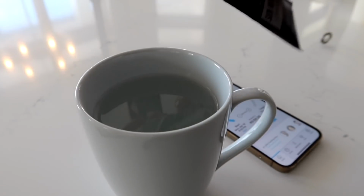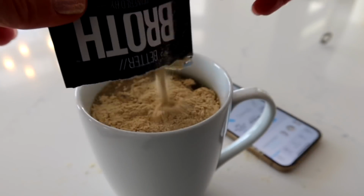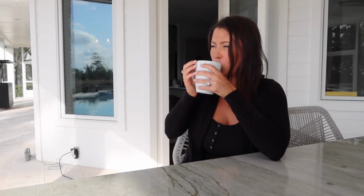Chances are your kit is gonna come with the French onion broth. This is one of my absolute favorites. I love French onion soup normally, and so the broth is perfect. I just microwave the water, blend it up, and it's so satisfying and so good. There's higher sodium in this, so it definitely helps with the fasting.